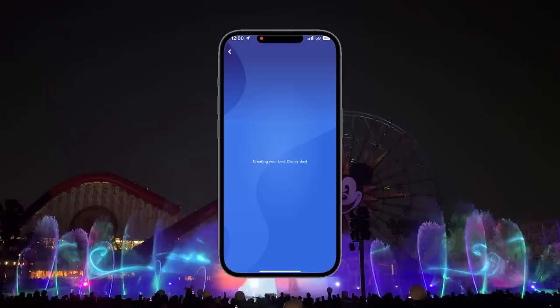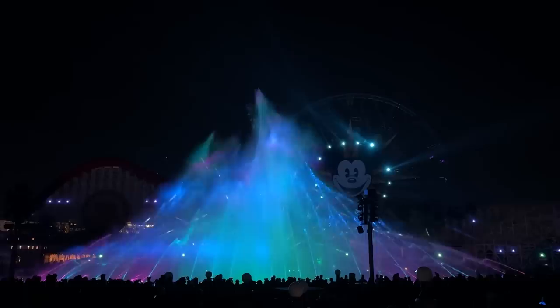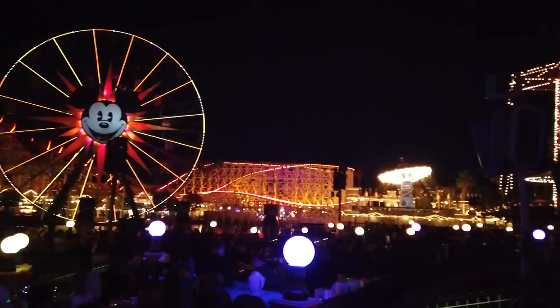The other way to see World of Color in a reserved viewing area is to do the World of Color dessert party, which is of course an additional cost, and you can do like a little dessert situation and have a reserved viewing and some tables down here on the waterfront. You can catch the show from some different angles along the pier. However, if you want the best view of it, I would go ahead and join that virtual queue. It doesn't cost anything to join. You're just going to want to be prompt and timely at noon.